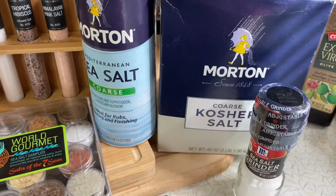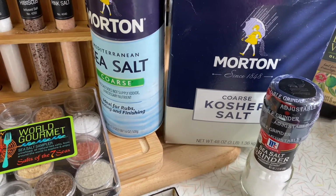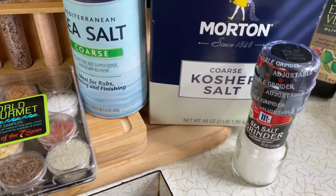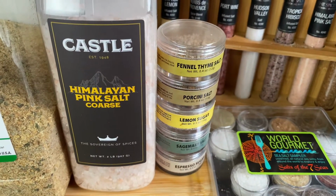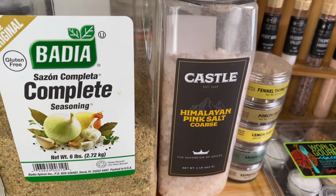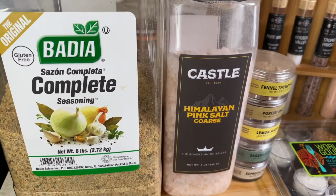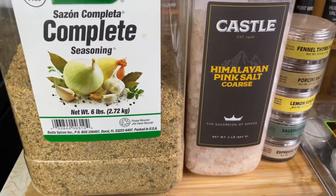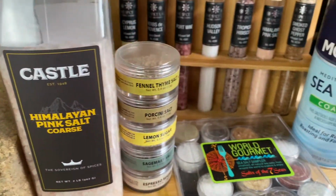So, of course, my main staple salts in my kitchen are mostly the Kosher Salt, the sea salt, and the Himalayan pink salt. Okay, and when I'm not using salt, this is my salt replacement. I use the Complete Seasoning by Padilla. Okay, and I get a big container of it. As you can see, it's almost time to refill. So yeah, you have these staples.